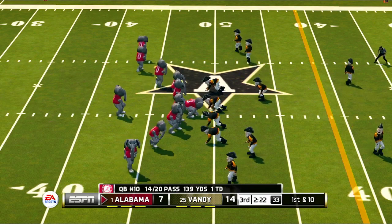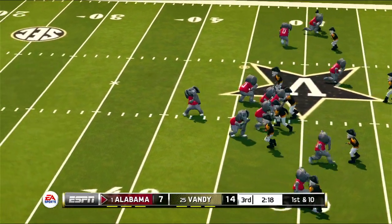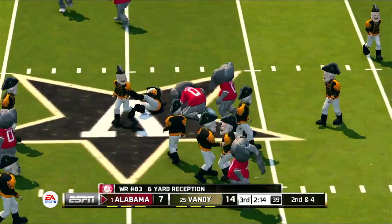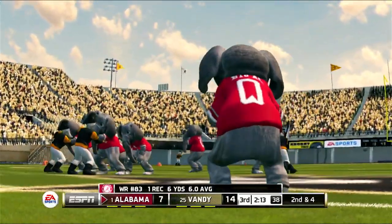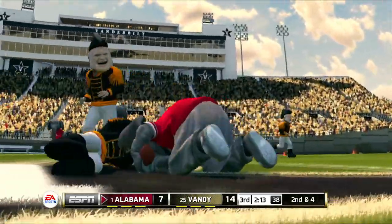First down. A quarterback in the gun with five receivers. Got his man. Can't tack on any yardage. These short, effective passes are going to help the quarterback's confidence. Make it second and four. That was awful. Come on. You guys can do better than that.